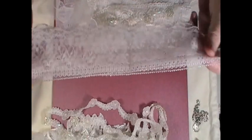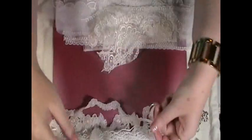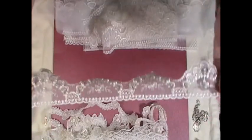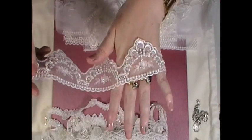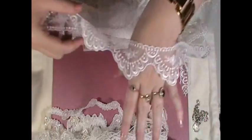And then there was some lace, and then there's another little piece of that one. Some of the pieces are quite short, but look, isn't that just beautiful? If I show it to you the right way, that'll probably help.